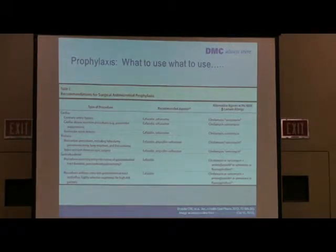So again, prophylaxis: the guidelines are really good at saying what to use. I'm glad they do that, because I can't read all these papers and go back and really do it myself. But what they do here, and I'm going to point out, they really do a good job of outlining the type of procedure that you're concerned about, even going down to the sub-type.